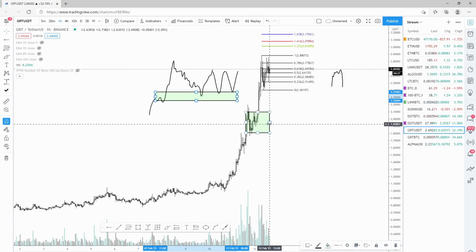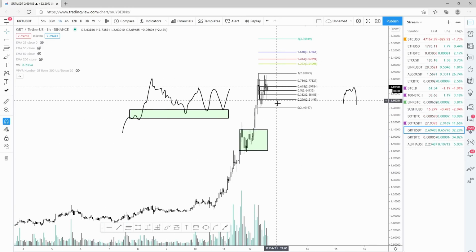But yeah, in general, Graph is a highly bullish coin. I think that you guys should consider some exposure to it.